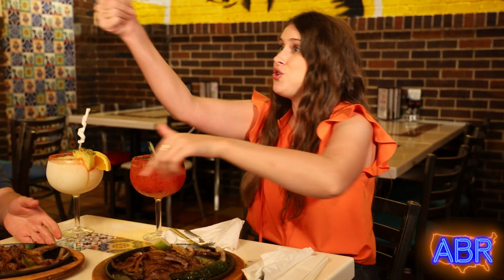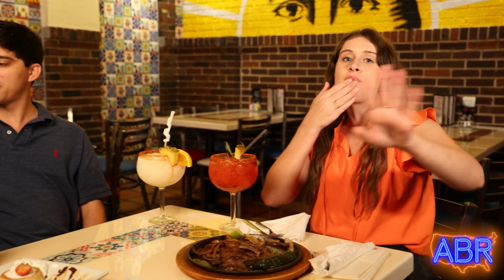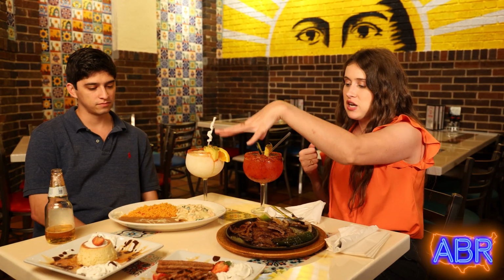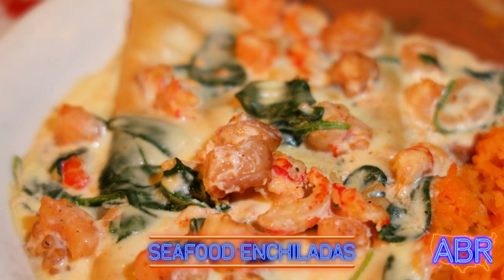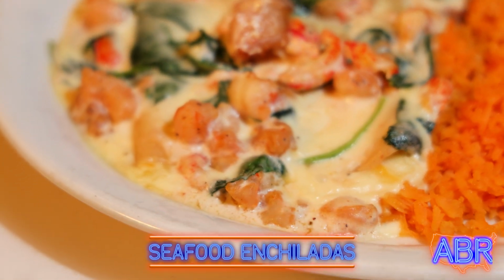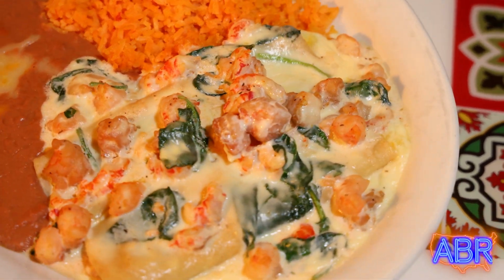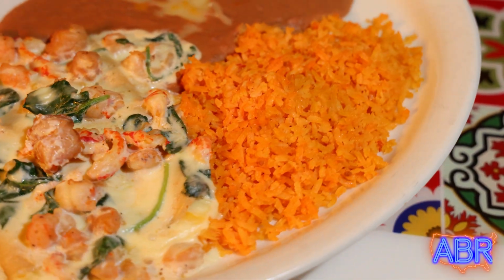So I'm going to get you to bring that on over here because I requested some seafood. So I had to get them to make up this seafood dish. Seafood enchiladas. Okay, what seafood though? Well, we have crawfish, shrimp, and crab meat mixed together with garlic sauce and butter and cheese.